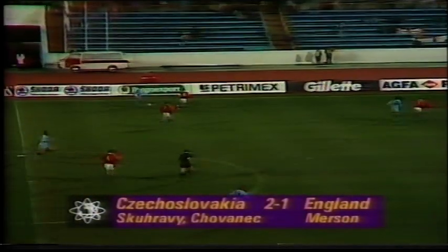So England now coming from behind for the second time in the match. And with a much reshuffled team, it should be said. Nothing like the formation that started now, really. Well, the formation might be, the personnel isn't.